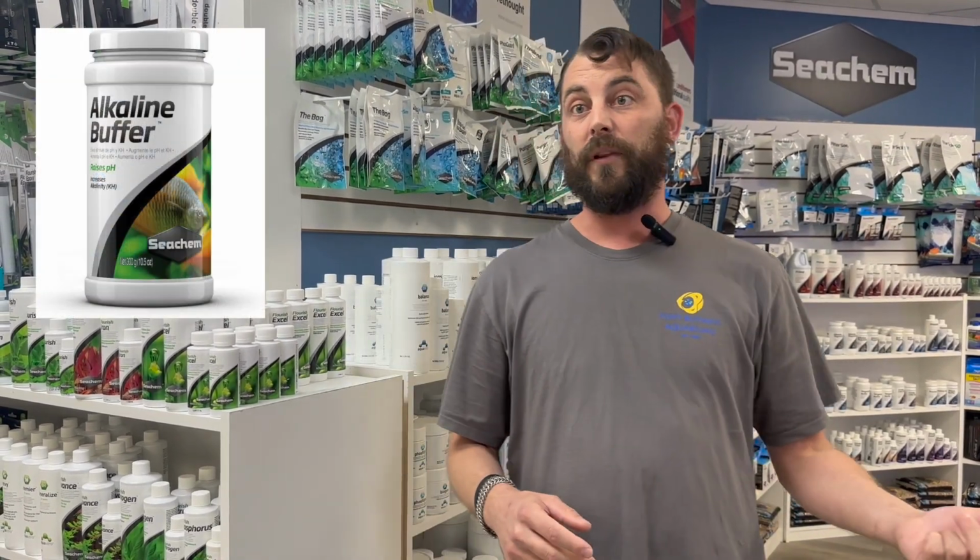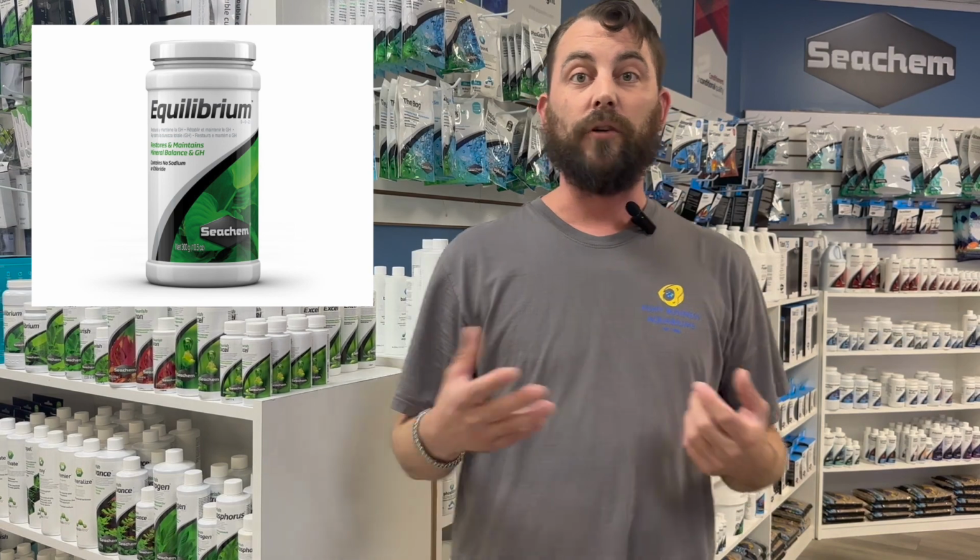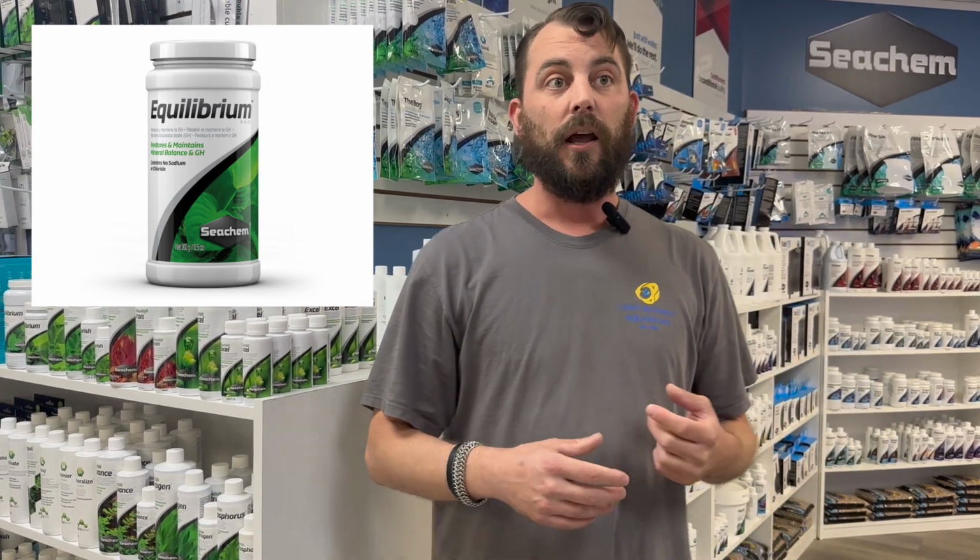For your freshwater, a lot of people also would do the buffer, whether it be for a planted tank or a higher pH tank like a cichlid tank. They make buffers specific for that. And adding some of the minerals back to it, like to raise your GH or your KH, can definitely help make the tank stable. And it's just something that I don't think a lot of people are talking about, so I wanted to bring it to you guys.